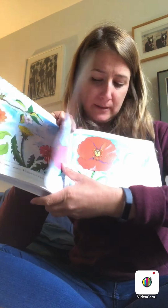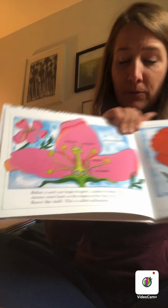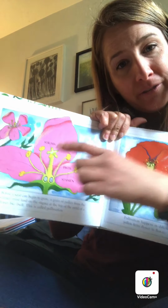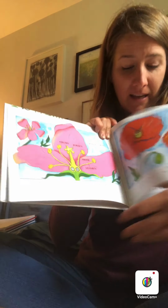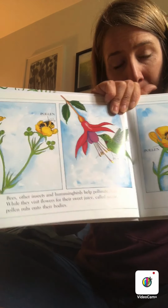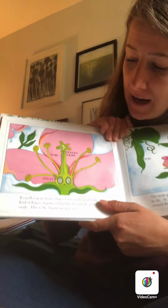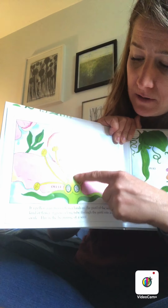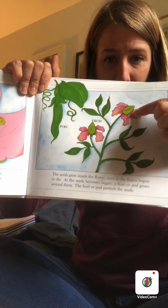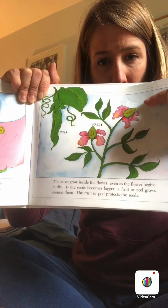And we need the plant to be pollinated, which means that we need the pollen from one flower to get to the stigma of another flower that's the same kind of plant. And that can happen when a bee or a hummingbird come to drink the nectar and bring the pollen along with them on their bodies. When that happens, a tube goes down into the ovule and it begins to grow a seed. And even when the flower dies, the seed gets bigger and bigger, and it's contained in either a fruit or a pod.